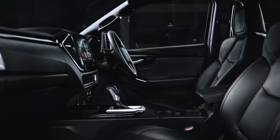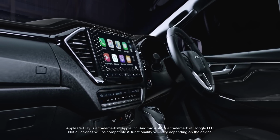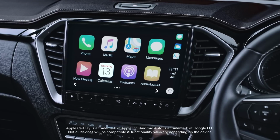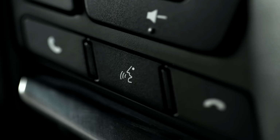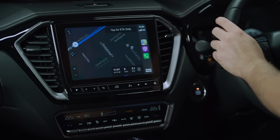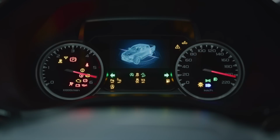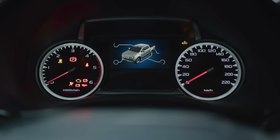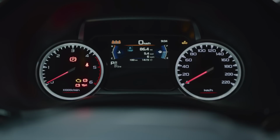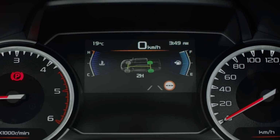Every D-MAX features a large, customisable central infotainment touchscreen. Apple CarPlay and Android Auto are standard across the range, along with voice recognition, to keep you connected wherever you go. Nestled in the instrument cluster, a large 4.2-inch multi-information display gives the driver immediate access to a variety of information on a customisable display. A display that includes, for the first time, a digital speed reading.